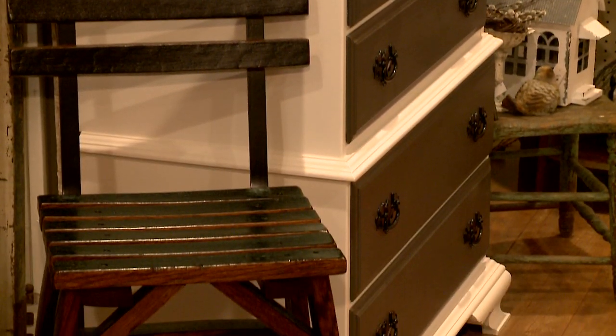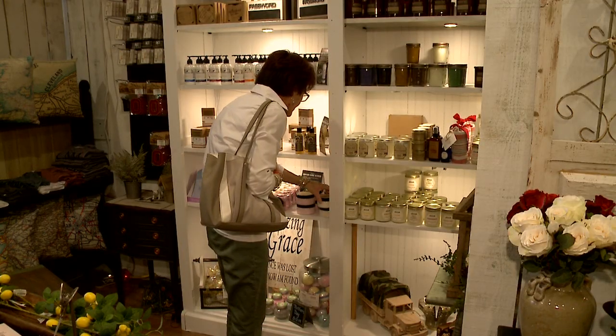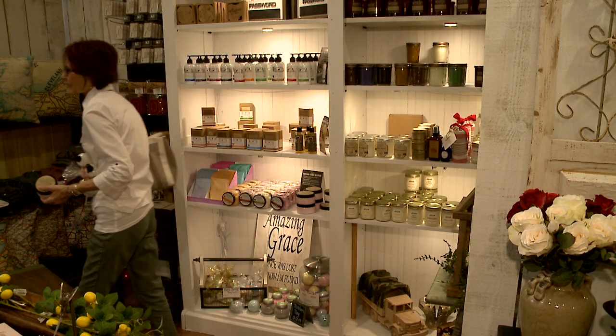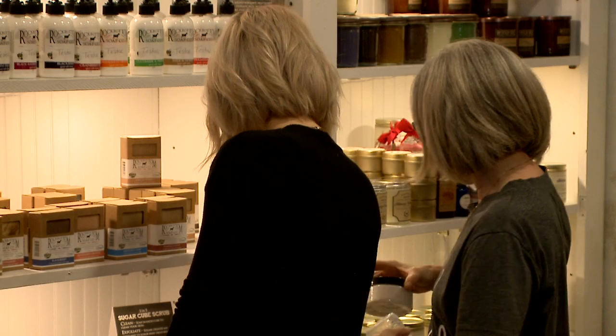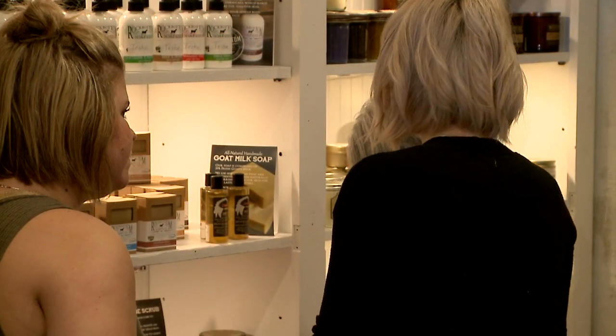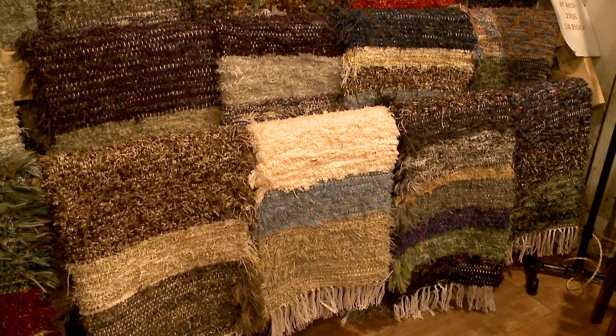We have a wonderful line of skincare. That is our Rock Bottom Soap Company. That comes out of Kentucky, and that's a family-owned business. They actually have the goats where they get the goat's milk. Just really sweet people, and we love that line. It'll make your skin baby soft. It's just a really great line.